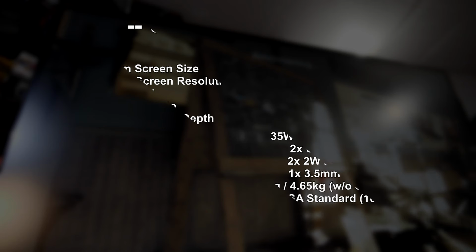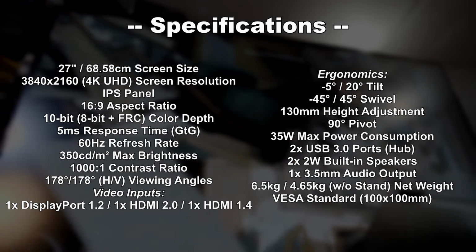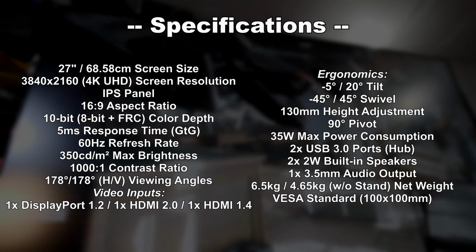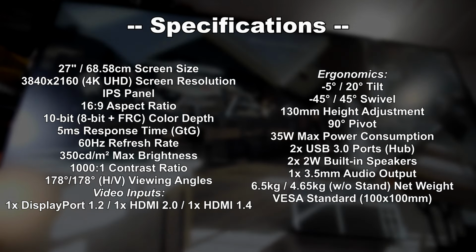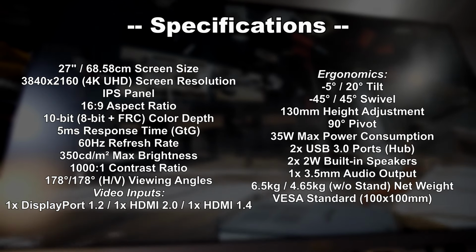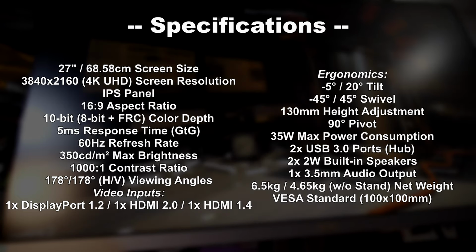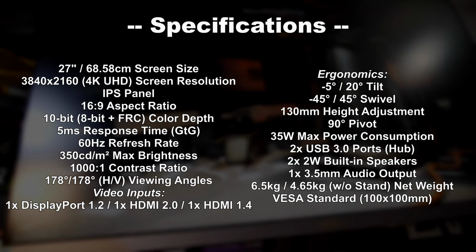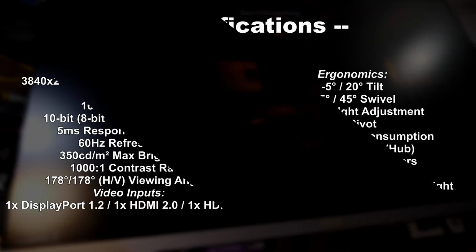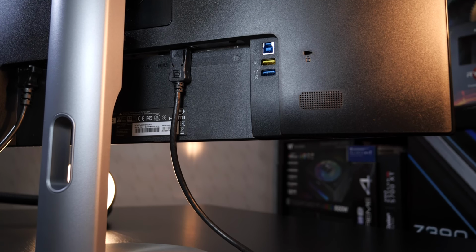As I've already said in the beginning, this is a 27-inch 4K UHD screen sporting an IPS panel, a refresh rate of 60Hz, a 5 millisecond response time, and a brightness of up to 350 candela per square meter. What the screen obviously doesn't bring to the table are features such as FreeSync, G-Sync, and HDR. So it's a fairly standard, classic ergonomic monitor we're talking about here.